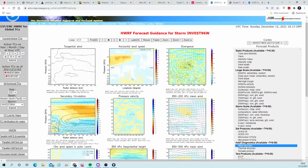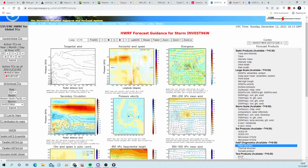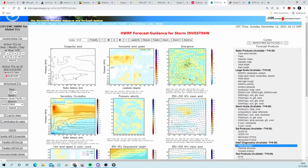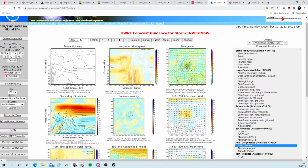Boom, right there. Look how calm that spot is. Extreme winds, nothing. Extreme winds, you know. So you can see the eye developing right there. Strong winds on the west and east side of the storm. This is divergence. I think that's like outflow.